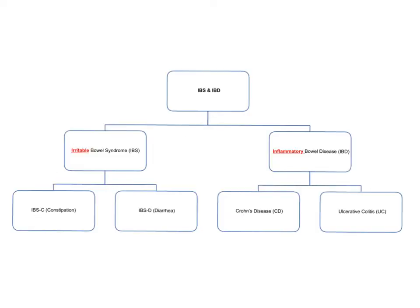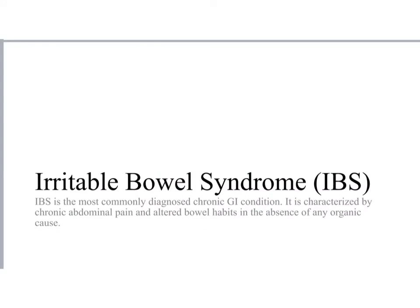So starting with IBS and IBD, if we distinguish those two, IBS, of course, is Irritable Bowel Syndrome, and underneath that banner we have IBS-C and IBS-D. The IBS-C is one that has a prominent constipation component. IBS-D is primarily associated with a diarrhea component. We also have two distinct diseases under the banner of inflammatory bowel disease. One is Crohn's disease, or CD. The other is ulcerative colitis, or UC. So we will start talking about IBS.